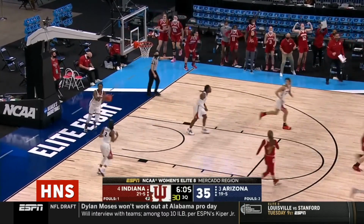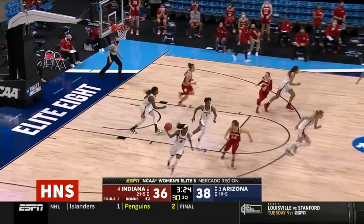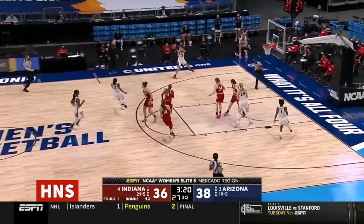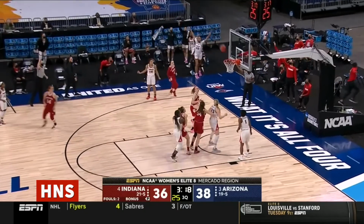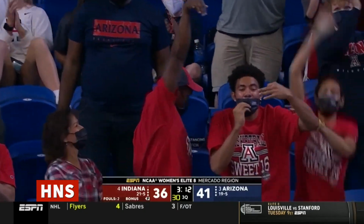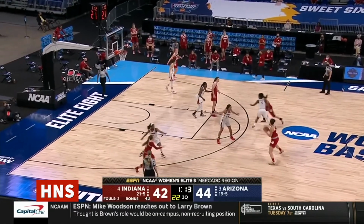In the end, those two factors led to the end of a historic season for Terry Morin's squad. This was the team's first ever appearance in the Elite Eight, and they look to build off this momentum for next season with stars like Mackenzie Holmes, Alexa Golbe, and Grace Berger all slated to return next year.